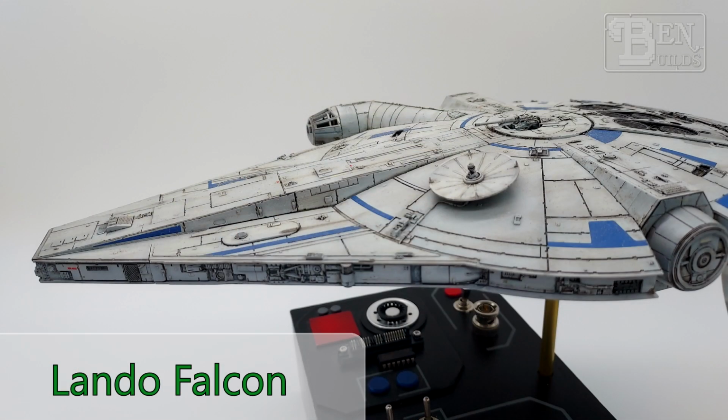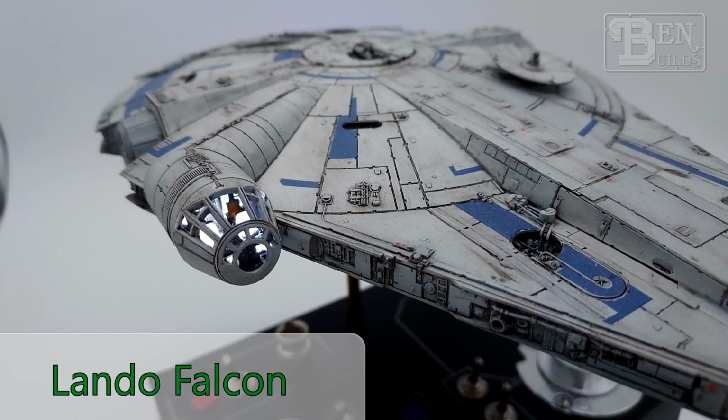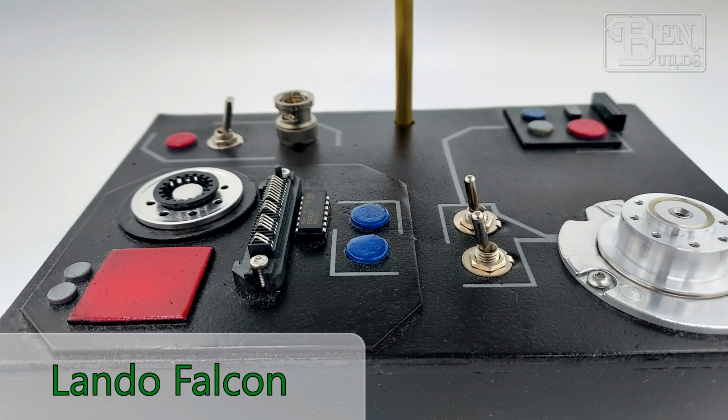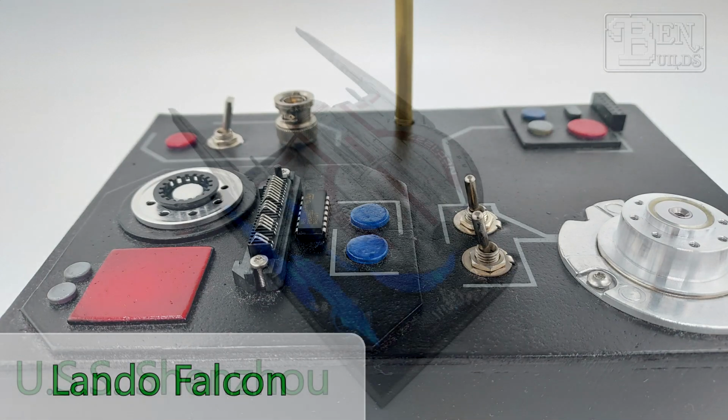This was also a pretty big year on sci-fi. I finished off the Lando Falcon that I had started in 2021. We added lights in the cockpit, in the living quarters, as well as the engines. We added some fiber optics on the bottom of the saucer. We did a custom base to try to make it feel a little bit more like the Falcon. A beautiful model and a great build.